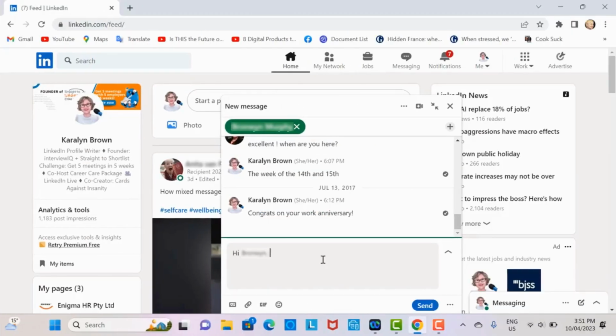Now, here's sneaky shortcut number 3, and you won't get this advice anywhere else. You know how your network can hold the key to hidden jobs? Instead of doing a lot of cold connecting on LinkedIn to people that you haven't spoken to for a long while and awkwardly hitting them up for a job, I want you to write a post on LinkedIn that will attract those people to you.